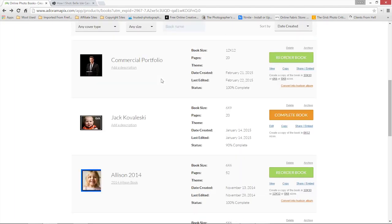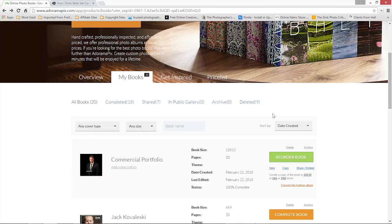As you can see on here, some of these have reorder, some say complete. While it says complete, you can go back in and edit the book. You can make changes, and I'm going to walk through actually building a book from scratch. So like this Jack book, because it hasn't been physically ordered, I can still go back in and make changes to it and rearrange photos. These books that have the reorder link, they're locked in. I can't do anything to them other than order them unless I make a copy. Once I make a copy, then I can edit that copy. But the original book that was ordered can't be changed anymore.